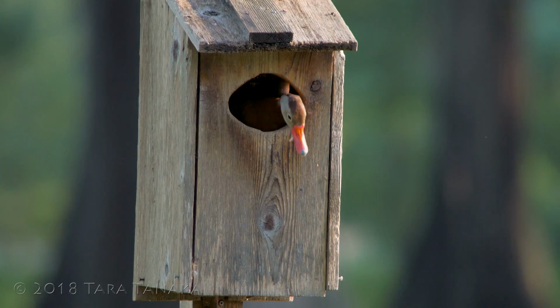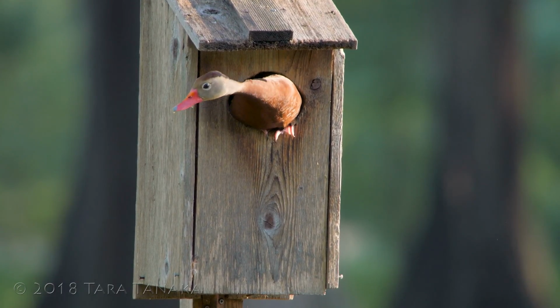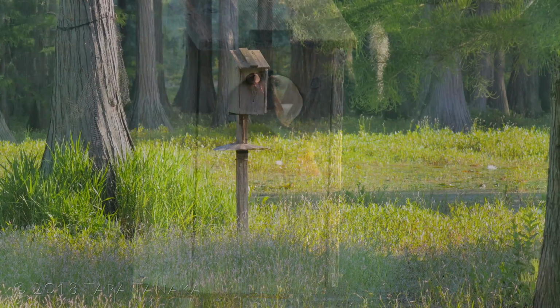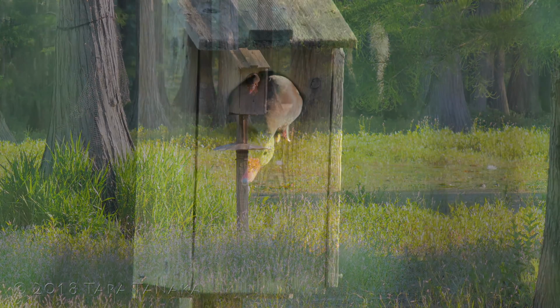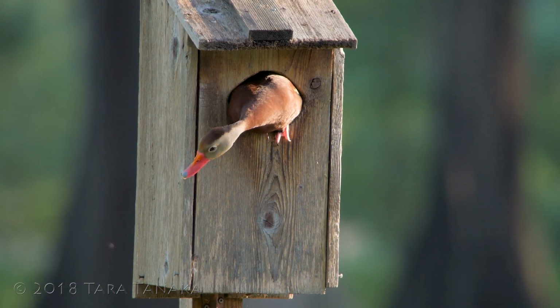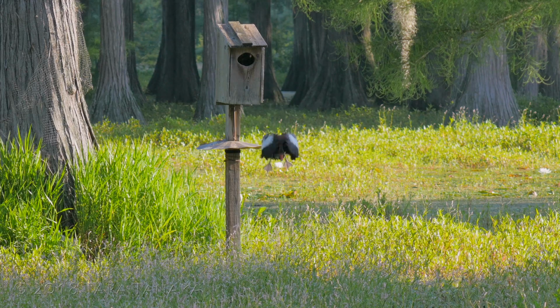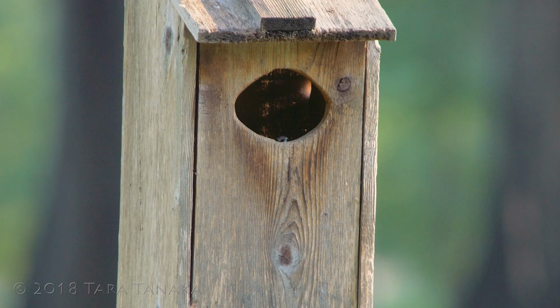So he's made his check. So here's Mom. She's looking really, really carefully to make sure that everything is clear, the best that she can tell. So they have two different vantage points there to check. And the male stands on the back of the box early in the morning too and checks behind the box. So as soon as she drops to the water, she starts calling those little babies.